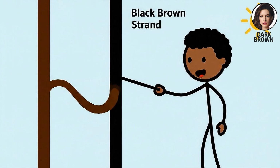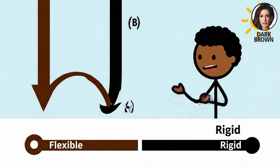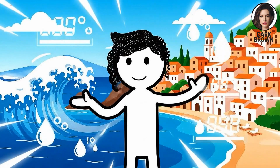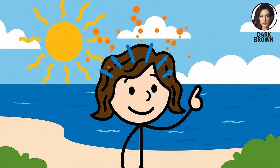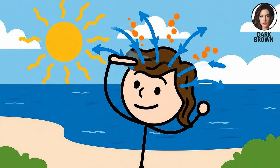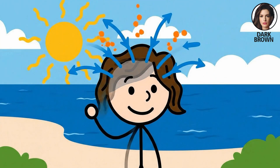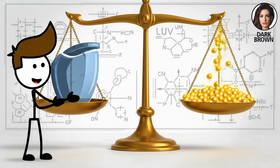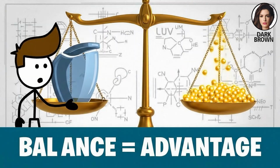Structurally, dark brown hair tends to have strands that are thick but slightly less rigid than those found in black hair. The shape of the strand can vary from straight to wavy, reflecting adaptations to humidity and temperature. In Mediterranean and Middle Eastern environments, this waviness helped manage heat dissipation by allowing airflow between strands while still shading the scalp. Dark brown hair's advantage lay in balance. It maintained strong UV resistance without completely blocking solar radiation needed for nutrient production.